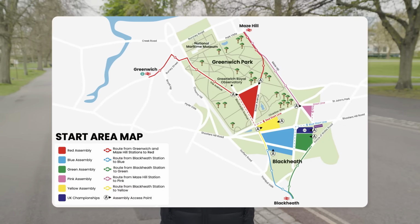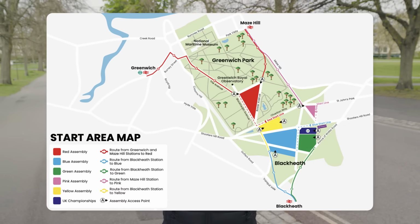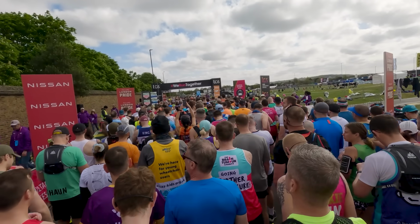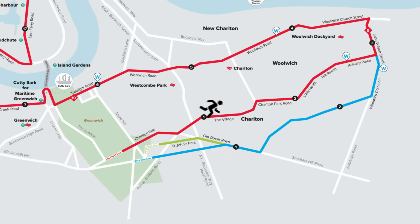The start area corresponds to your bib colour, which is going to be blue, green or red. And also there's going to be lots of volunteers along the way and other runners, so don't be afraid to ask them any questions. As your start time approaches, keep calm and listen out for any instructions. The blue and green start groups will merge at mile 1 and the red start group will join just before mile 3. From here, the next few miles along Woolwich Road are some of the quietest in terms of crowds and support and can feel a little bit chaotic due to how many runners are all moving together.